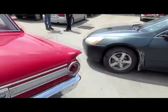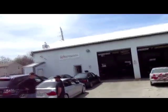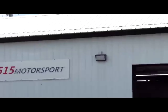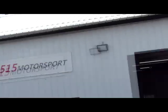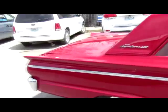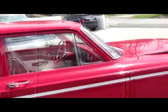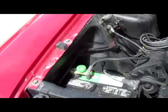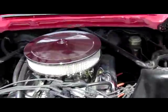And the shot that's going to do it all here is, let me get on this here. And I guess they're well known. They travel all over the place. It's 515 Motorsports is the address up here, or the name of their company. But I guess they do a lot of these customized hot rods. So hopefully I get to see it after it's completely done. And for you Ford lovers that like these little 289s, there it is.